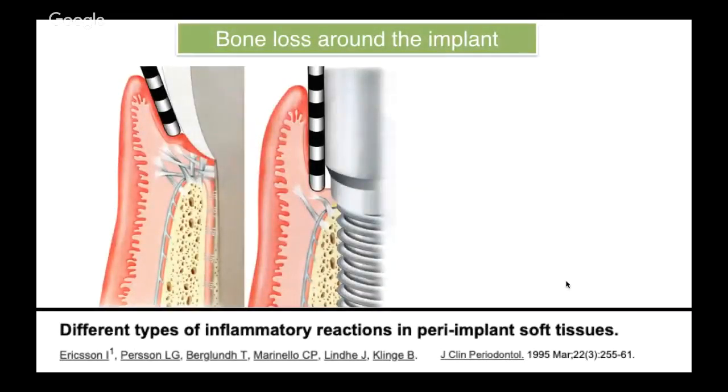However, even though the fibers tried to surround the implant tightly, the protection was never like in a tooth, as you can see in this diagram. But from what did it need protection? One is plaque. Plaque is the number one evidence-based cause of the disease called peri-implantitis. However, in implantology, there is another etiological factor that results in inflammatory cell infiltration.